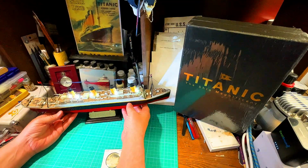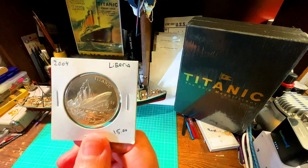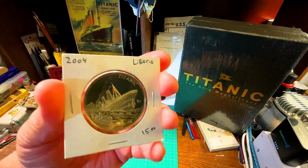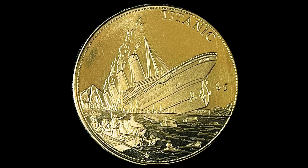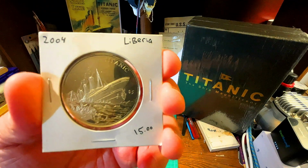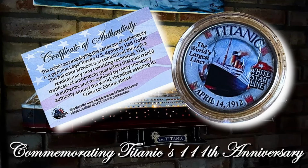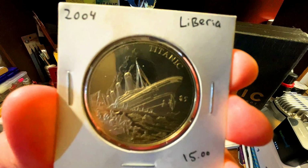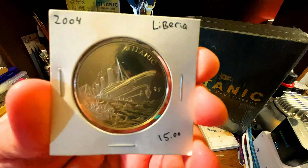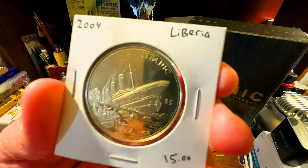All right, let me show you guys the other coin that Joe gave me. This is from 2004, and this is actually a $5 coin. And it's not from Britain this time, because I have shown you currency before. I think it was a penny that I showed you from Britain a while back, and I think I showed you a quarter, I'm not sure. But anyway, this is a $5 piece, and it's from Liberia, and this is commemorating the R.M.S. Titanic, and you can see a beautiful depiction of the Titanic.